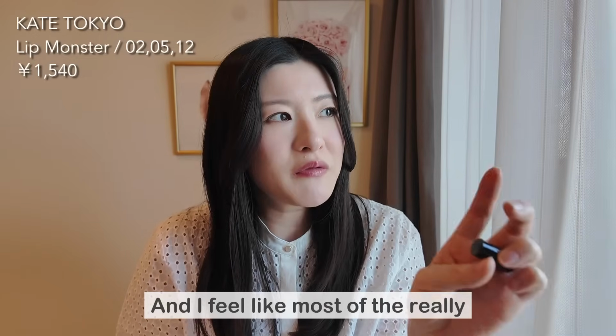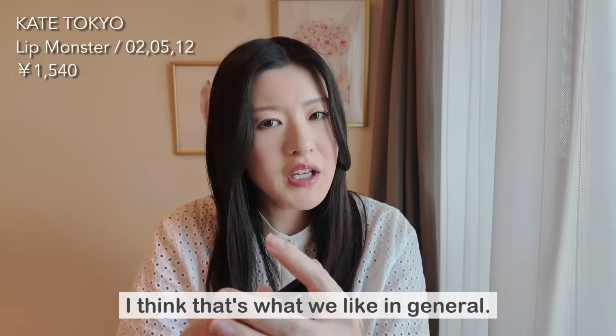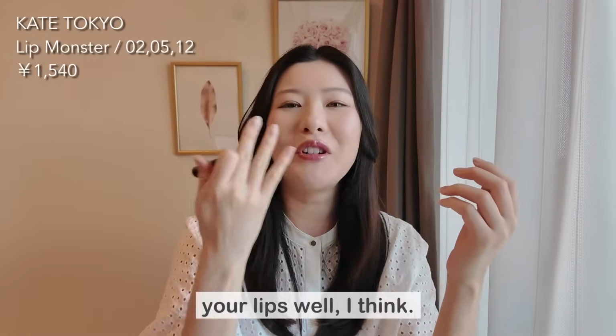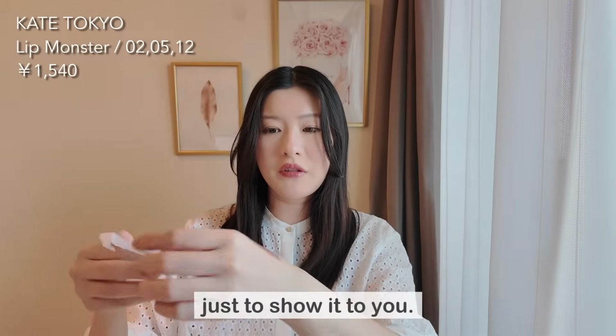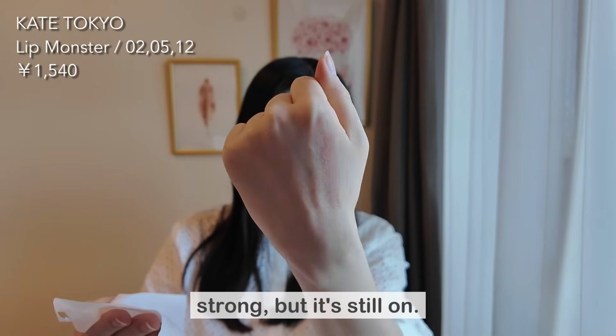And I feel like most of the really popular Japanese lipsticks are like this, with a sheer color. I think that's what we like in general. I like that too. It blends into your lips well, I think. So I did put 4 or 5 layers just now, and let me just take it off with a tissue just to show it to you. The color is not as strong, but it's still on.